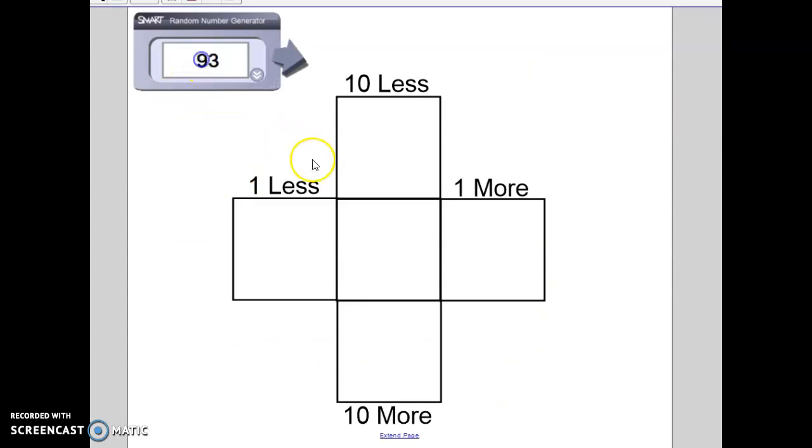Let's get our middle number. 93. What is 1 less? 92. What is 1 more? 94. What is 10 less? Look at your tens, please. Take 1 away. 83. Look at your tens, please. Add 1 more. 103. Good work.